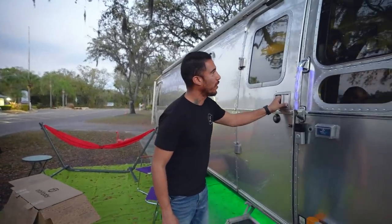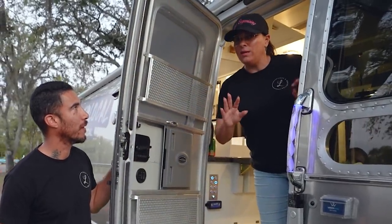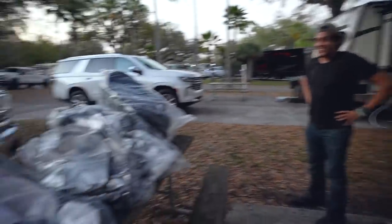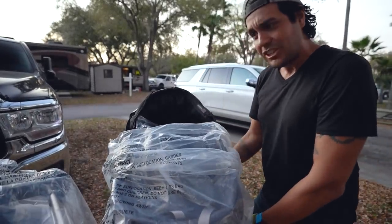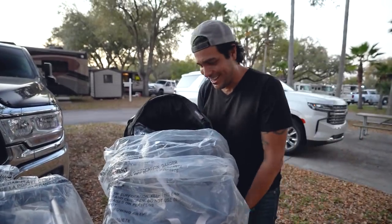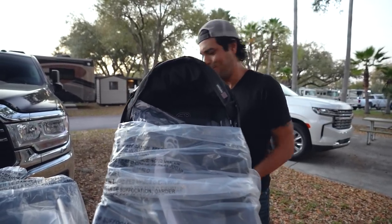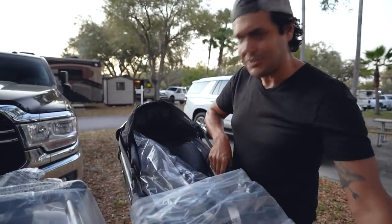Hey dear, come see what one baby stroller looks like. Wait. For one baby. Okay. Wow. Because it's heavy, I'm gonna guess this is the car seat. Actually, all of it's heavy. I'm not lying. It feels like a pretty substantial car seat, but I feel like all of the car seats are substantial.